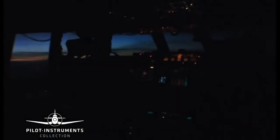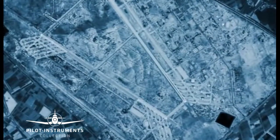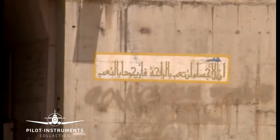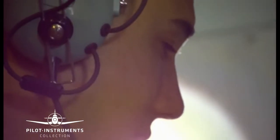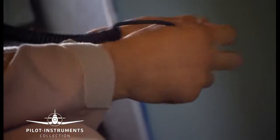Morning breaks over the Middle East. The C-5 is less than an hour out of Balad. It's the main US airbase in Iraq and a hub for military cargo. Depressurization is completed. The megaplane begins preparations for arrival. Soon, it will be within target range of surface-to-air missiles.